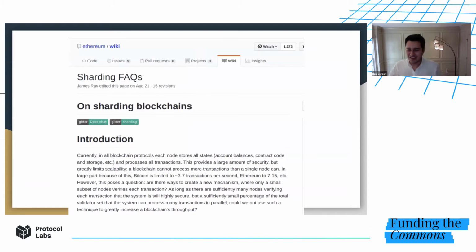At the time, the only thing that existed regarding ETH2 was this FAQ that Vitalik put together. It was called the sharding FAQ. It explains what a scalable Ethereum layer 1 would look like. And at the time, there were a lot of fuzzy concepts. Nobody had written this out in a more formal specification. And this is what we had to work with, right?